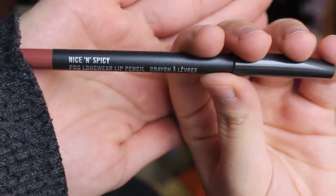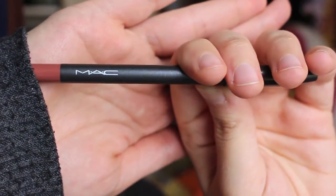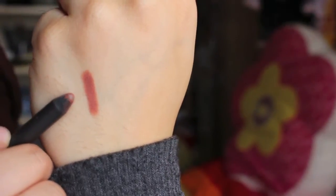The next thing I see in front of me is my MAC Nice and Spicy Pro Longwear lip pencil, and you guys have heard me talk about this pencil to death. If you want one pencil from MAC, this is the one. It's so creamy. When I put it on, I feel like I'm putting on a lipstick. It's a beautiful color. It mixes with so many different things. I actually have it on underneath my mint green lip to tone it down a little bit and give it some depth, and I just love it. I'll wear it with a nude lipstick. It can be worn with so many different things. It lasts really quite a long time. I've been wearing it all the time. So overall, a good recommendation.